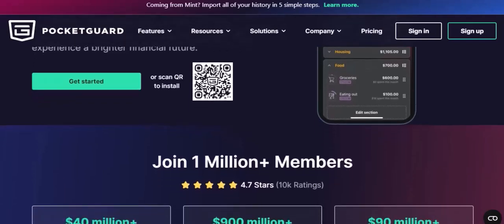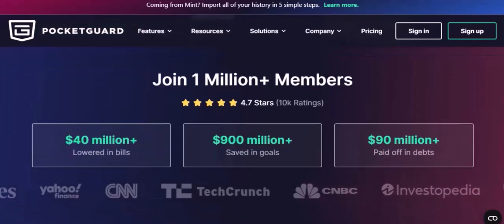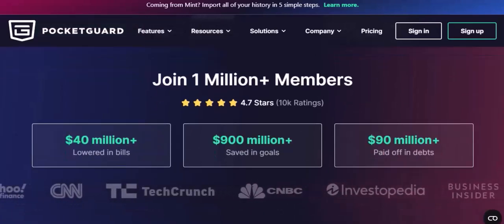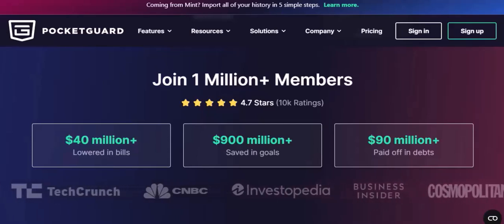Personalized budgeting. PocketGuard helps you create a realistic budget based on your income and expenses. It provides insights into your spending patterns and suggests ways to optimize your budget for maximum savings.